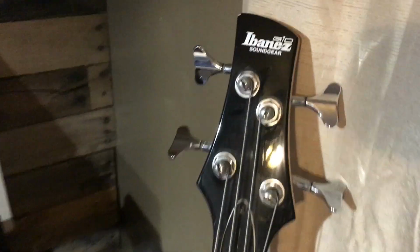It's perfect. It's the Ibanez GIO. I forget what it is. Yeah, I think it's the GIO. And then additionally, I do have 2 guitars. They are wrapped up right now. I have an Epiphone and then I have a Stratocaster. A Squier Stratocaster.